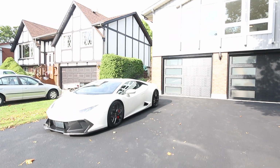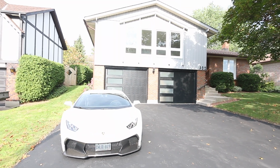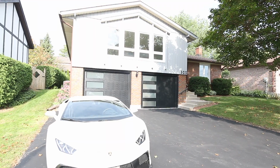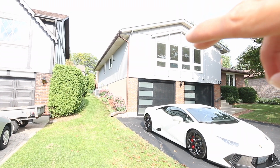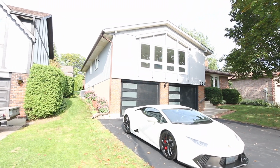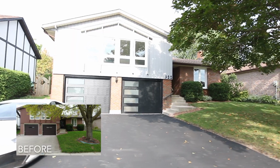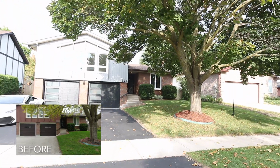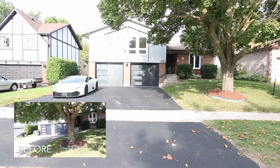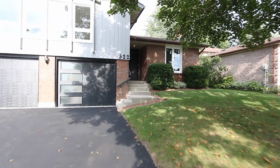Let me take you guys for a little tour and see how it turned out. So you can see we got the new garage doors installed. We also painted the trim around the garage doors, and we ended up painting the side of the house too to match the front. So yeah, I think it turned out good. I also trimmed this tree so you can actually see the front of the house now. Before it was covered and you couldn't see the house. But let's go inside and check this out.